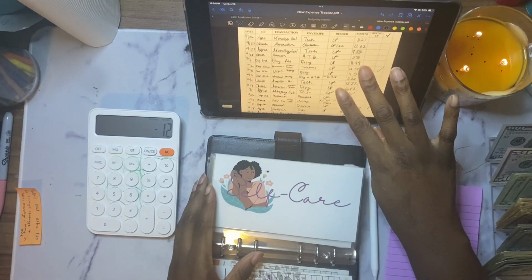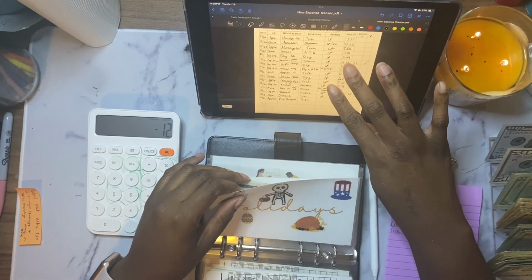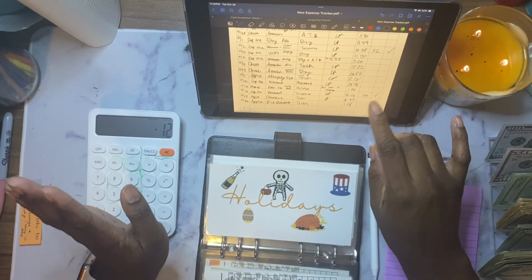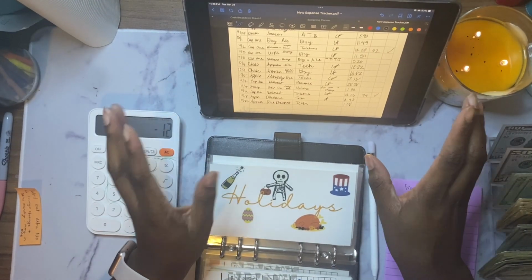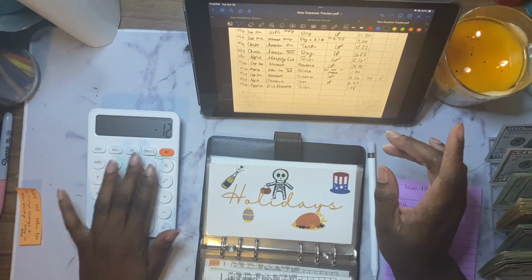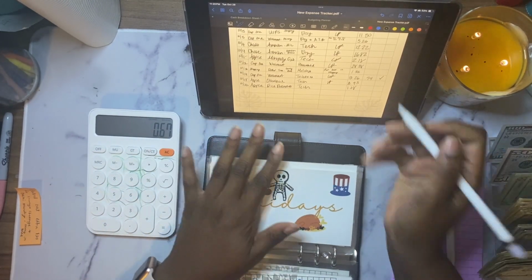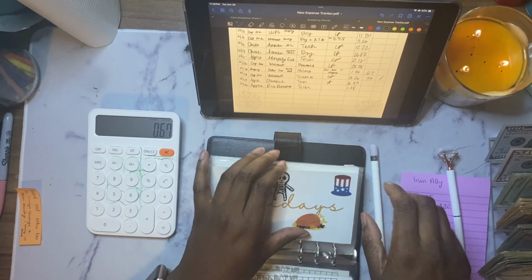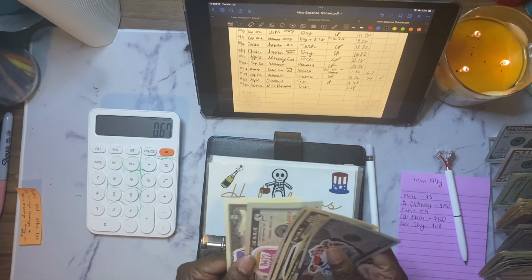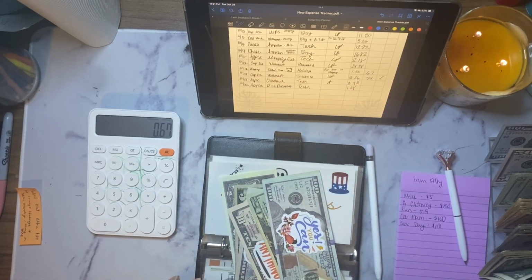All right, now let's look. Do we have any self-care? No self-care. We do have some holidays. I know I have at least one holiday. So I have $1.33 holiday because I bought a candy bowl for Halloween. It was $1.33, so it's going to be a round up of $67. And interesting thing about this one is it doesn't go in here because I pulled that money out of my shopping. So I'm gonna put that five in. I'm gonna take out five ones.